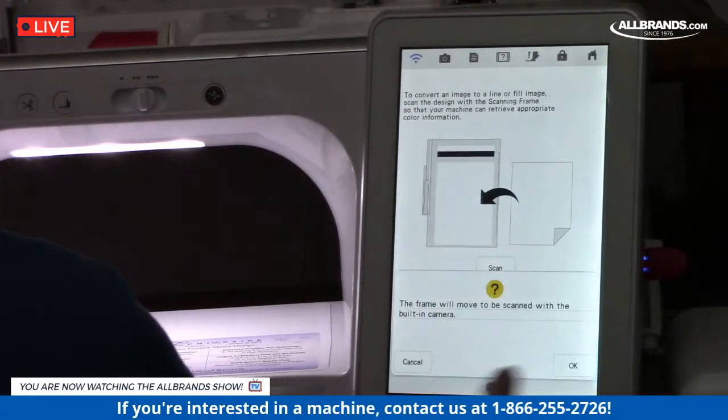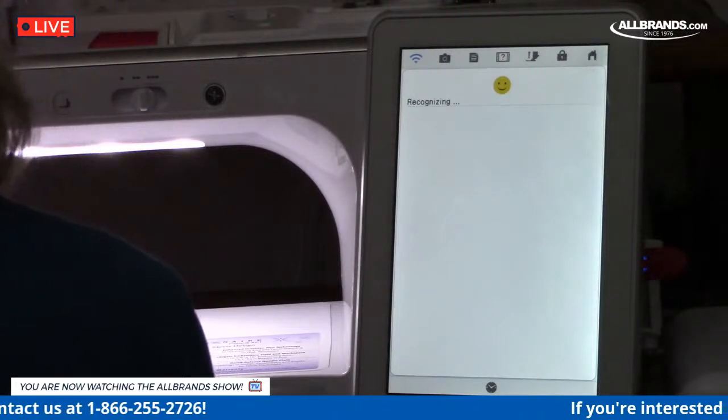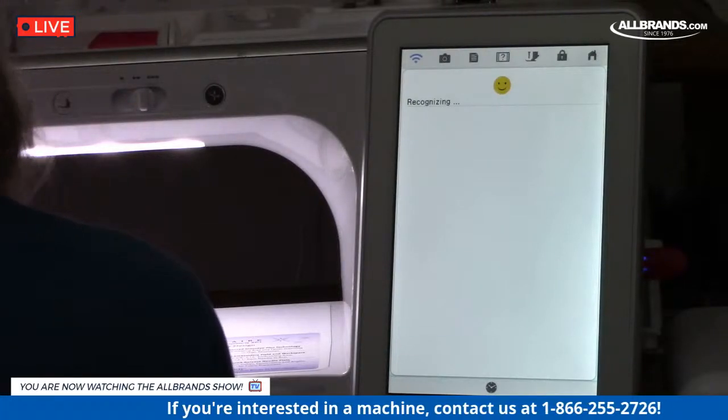I'm going to tell it to scan. I'm going to tell it okay, and it's going to scan really quickly and put that image right up there on the screen for me to work with. Are you excited about this yet? I wish I could hear your voices because I find this so exciting.